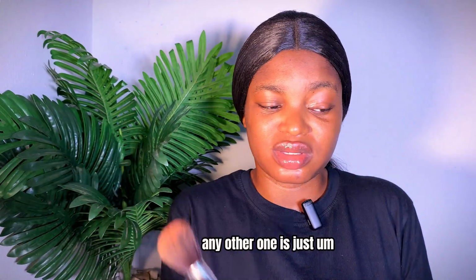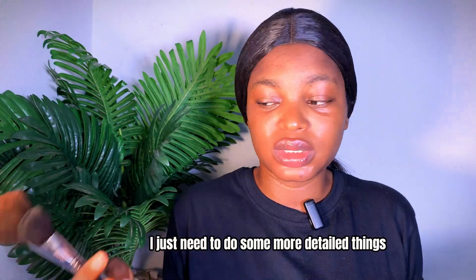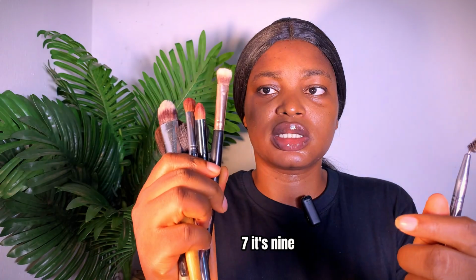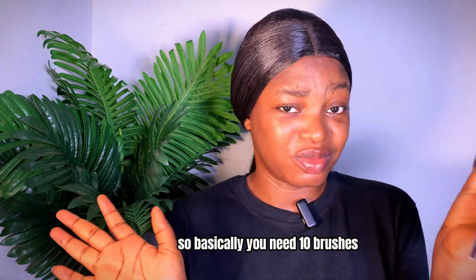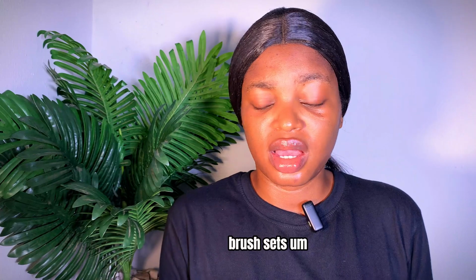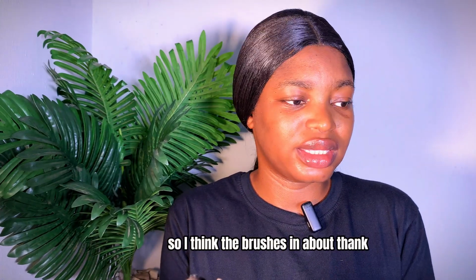Any other one is just probably you're doing professional makeup and you just need to do some other detailed things. So that is 1, 2, 3, 4, 5, 6, 7, 8, 9. So basically you need 10 brushes, and all of these brushes you can actually get in some makeup brush sets, like the MSQ set. It has all these brushes and even more. So I think the brush set is about 10k, is about 15k if I'm not mistaken.